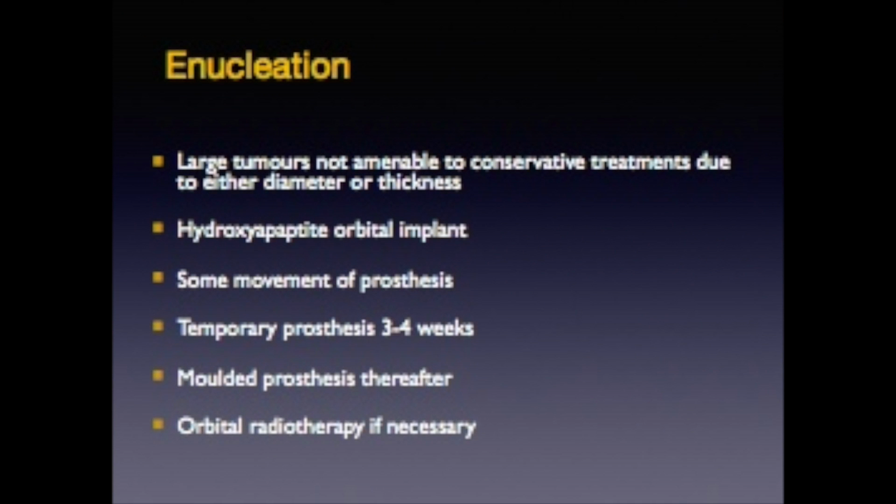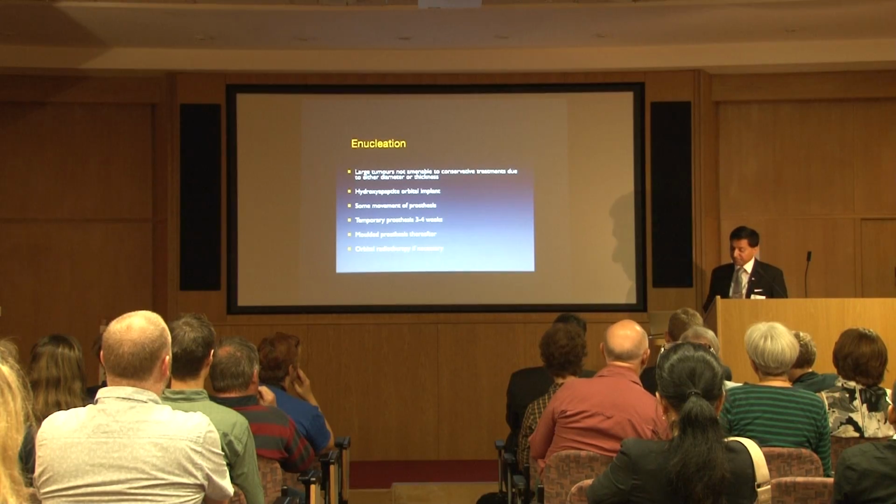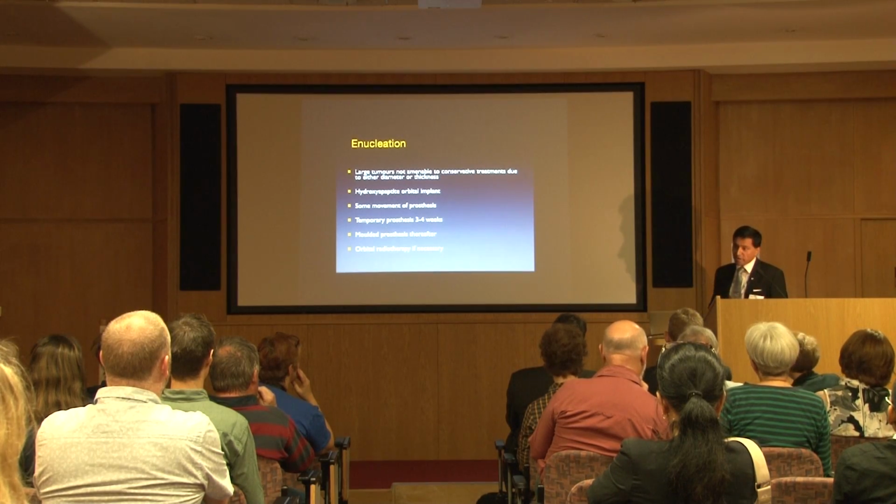And lastly, you take the eye out. It's really tumours that we just can't save. They're too large to treat any other way. We put a little implant back into the orbit to fill up the space, attach your muscles to it so you have some movement. And then patients generally get a temporary prosthesis done within about a 4–6 week period, and usually a custom-made one by the artificial eye service. And we do orbital radiotherapy if it's necessary.